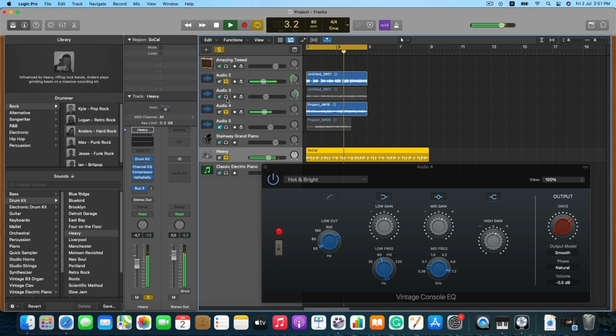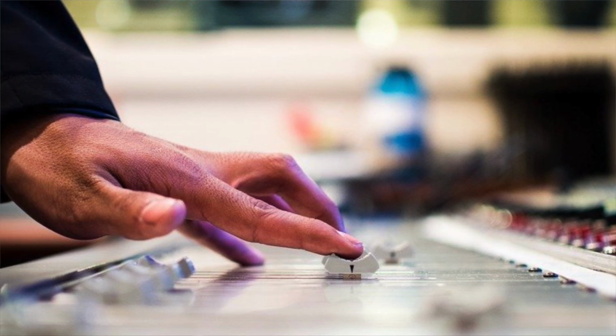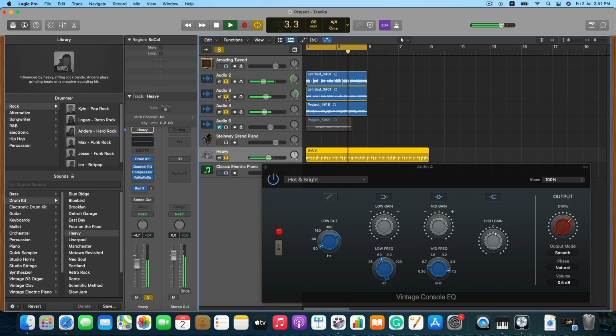And try to keep things minimal. Try to use just your faders in order to control the volumes of each track. The less tracks you have in your session, the easier it will be to mix your music. Now, mixing your music track is not a science, it's an art. So there's really no right way to do it or wrong way to do it.